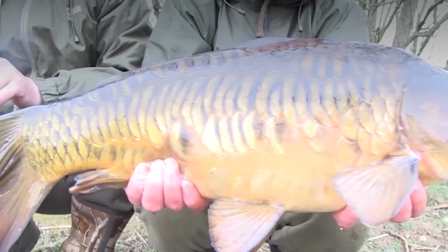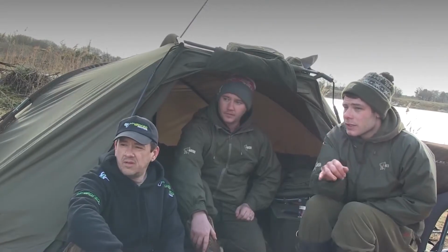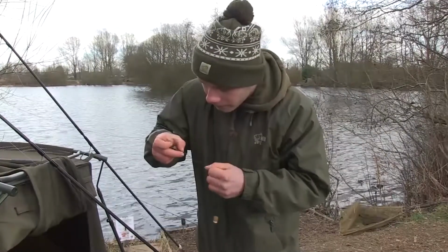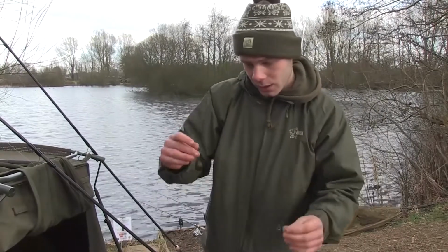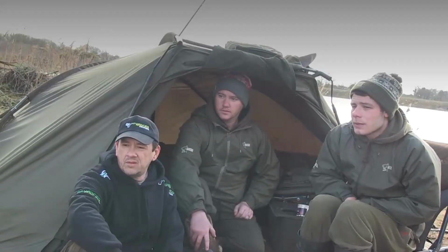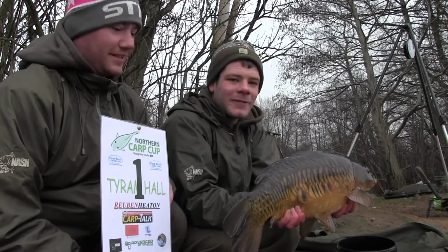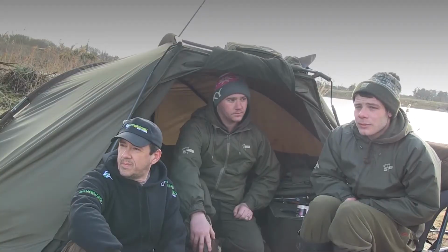So you're going to carry on what you're doing then and not change anything? Well, we've taken one rod off the island. It was on a stiff hinge on a pink pop up, and we put that on the deck just because they've had one from around there on the deck, and just dropping and changing really. See what works best. But we kept the one we caught the fish on, obviously on that same method, so same spot. Tried and trusted, yeah. Nice to see one, to be honest.